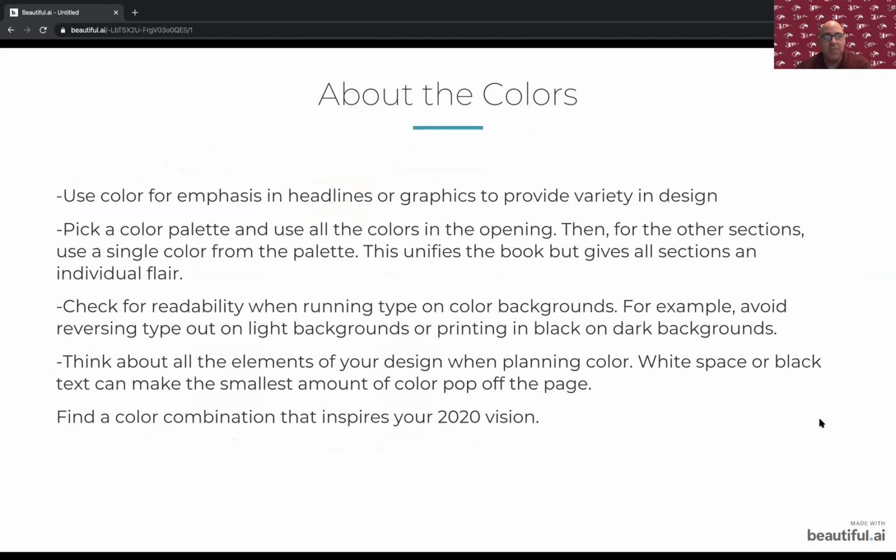Check your readability when running type on color backgrounds. For example, avoid reversing type on light backgrounds and printing in black on dark backgrounds. Think about all the elements of your design when planning color. White space or black text can make the smallest amount of your color pop off the page. And again, find a color combination that inspires your 2020 vision.